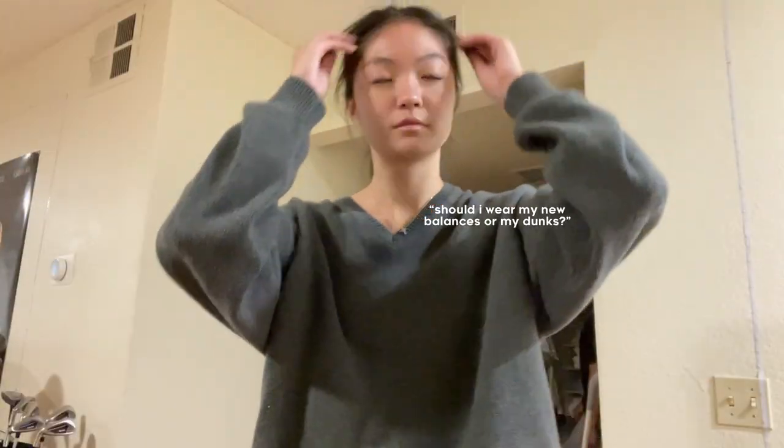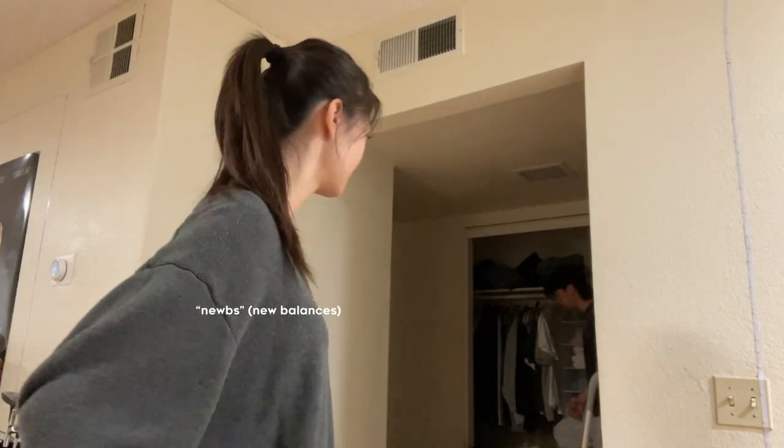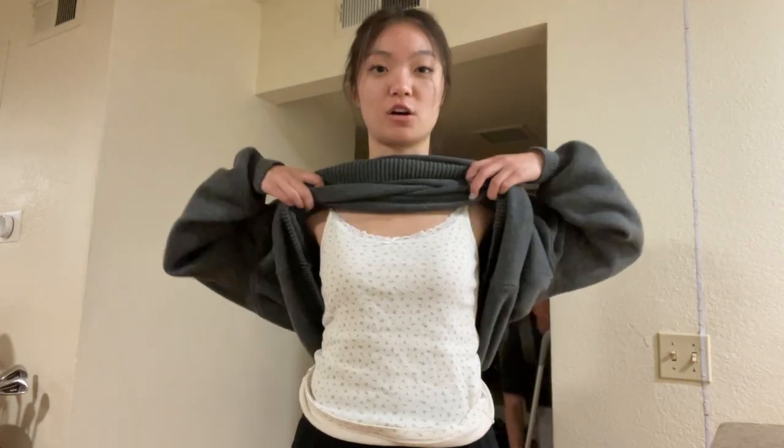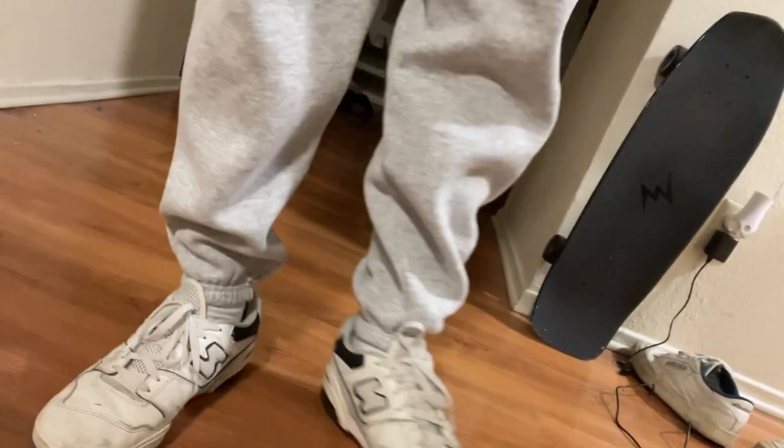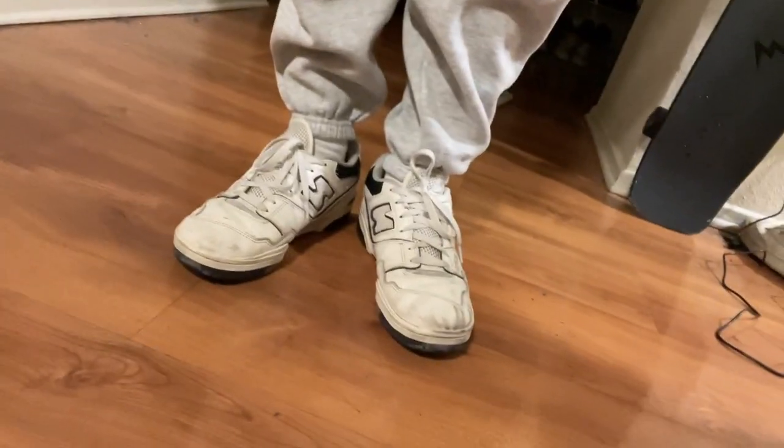Should I wear my New Balances or my Dunks? Here's the fit. This is my gray sweater from Brandy. And then I'm wearing a tank top under, also from Brandy. And then I have these sweat flares from Target, actually. I'm just wearing a t-shirt from H&M. And then I'm wearing sweats from, I think, Urban, and then socks from Nike, and then New Balances from StockX.